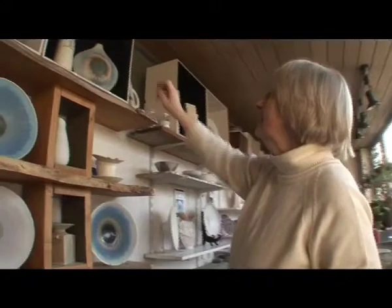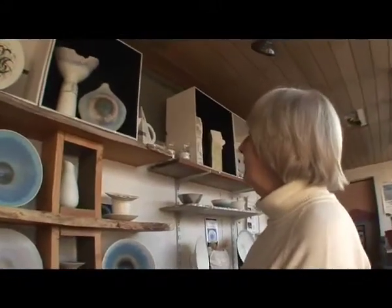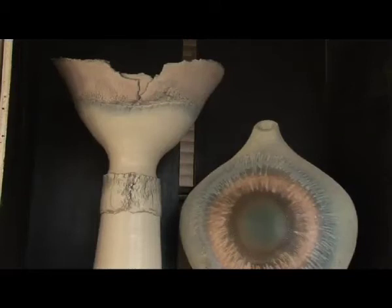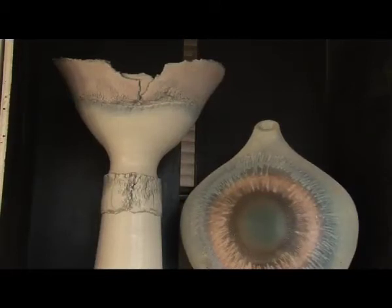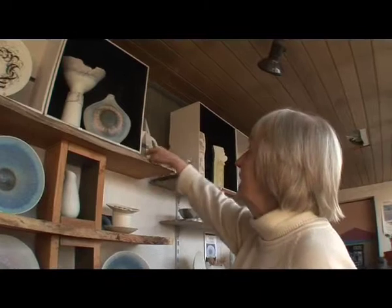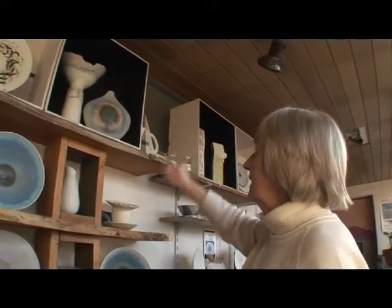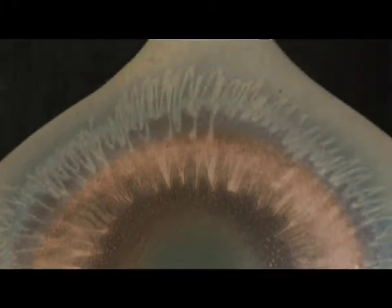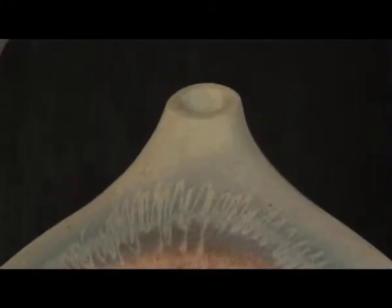That is a bottle form that's a very interesting shape to make. You have to make a mould for half of that, and you roll your clay out and put it in the mould and then cut it out and put two pieces together. You can make some very interesting shapes there.